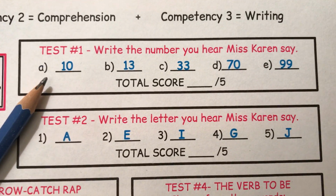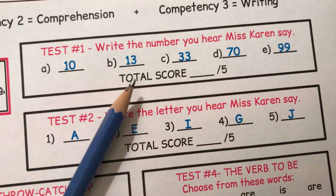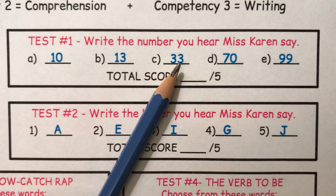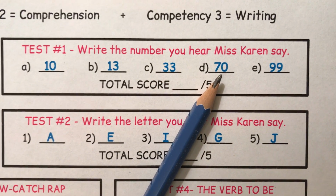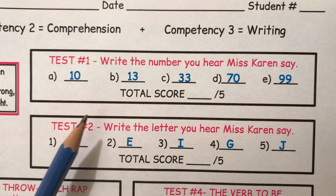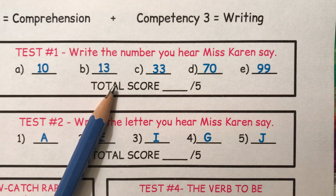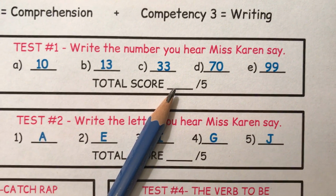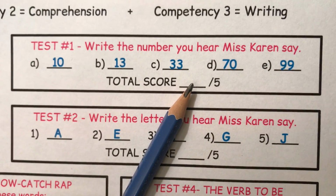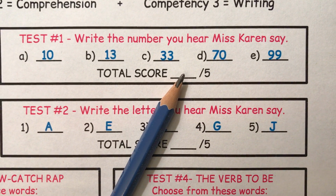Miss Karen said 10, 13, 33, 70, 99. Remember to put a check mark if it's right and an X if it's wrong. Count your check marks and put the total here. If you got all 5 right, put the number 5 here. If you got 4 right, put the number 4. And so on.